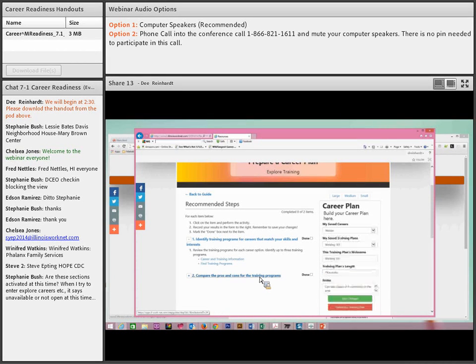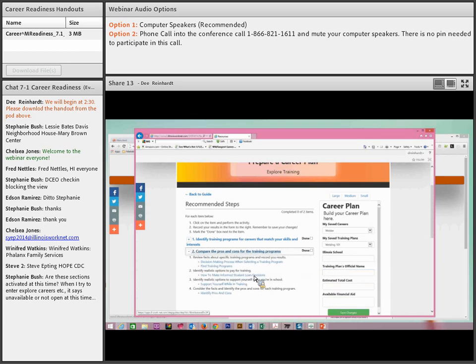Maybe you want to compare the pros and cons of a particular training plan. So this will give you some resources to accomplish that. How do you find out about student loans? Supporting yourself while you're in training. Identify the pros and cons. So this actually talks you through.